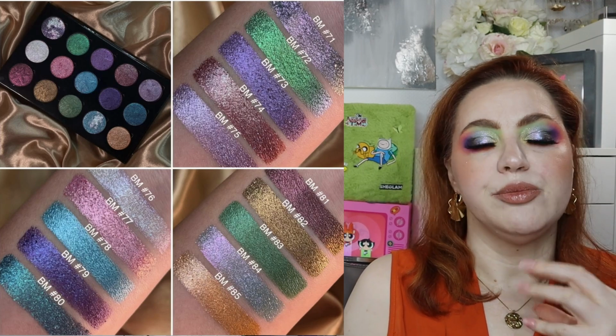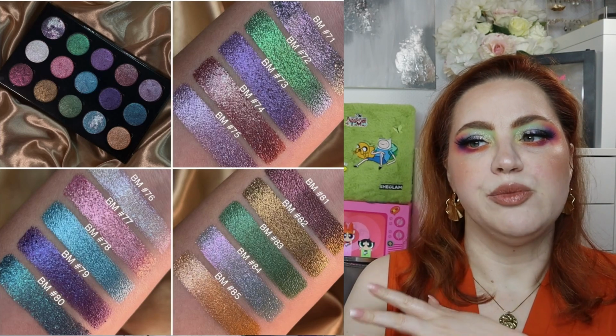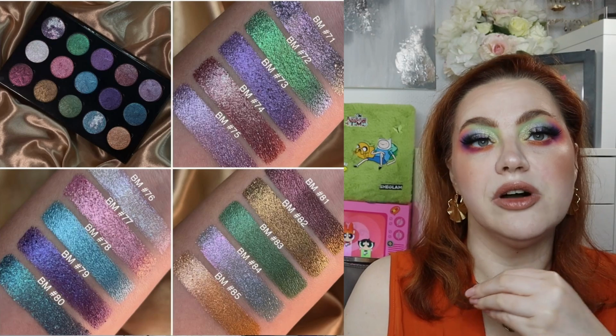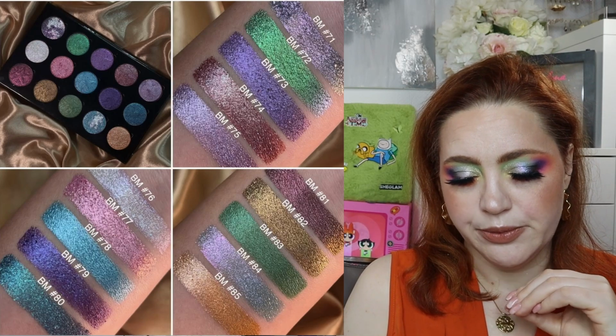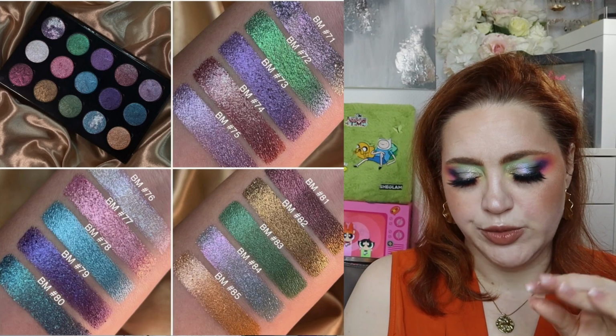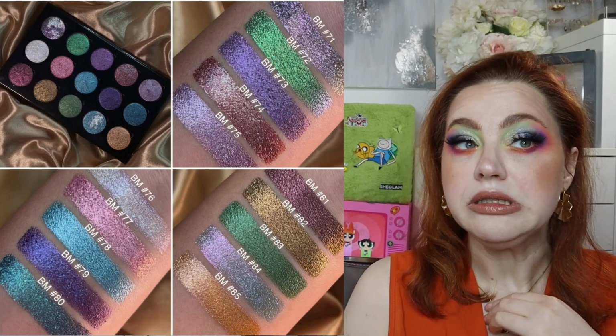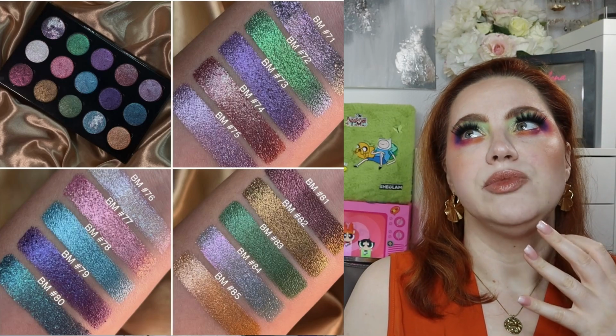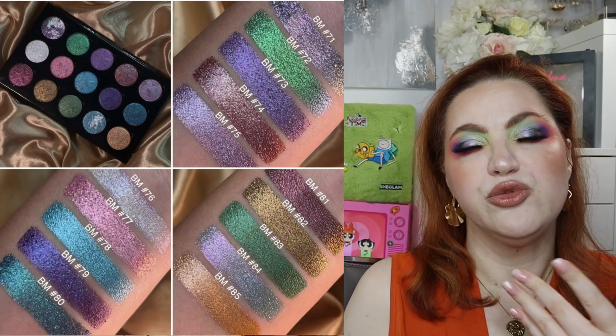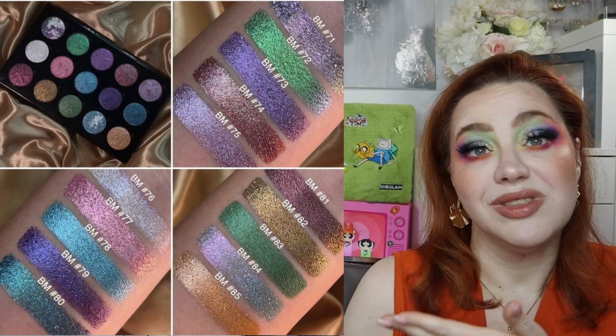Will I pick any of these up? No. If this is a palette, for me personally, I do love to have a good matte in here as well. And I also like that we have a bit of variety between lights and mids, just saying. If these are just singles, I'm not doing singles at the moment. So for me, this is a skip. Again, though, these look pretty.